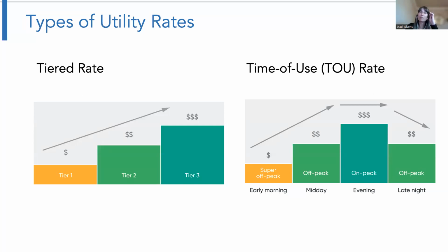With a time of use plan, the price per kilowatt hour changes depending on the time of day. Using electricity during off-peak times will have a lower price per kilowatt hour compared to using electricity during on-peak times. On-peak hours are usually set between 4 and 9 p.m., which is typically the time when everyone is home from work or school and active in their homes using the most electricity. The best way to keep energy costs low with a time of use rate is to shift high energy consuming tasks outside of on-peak hours.